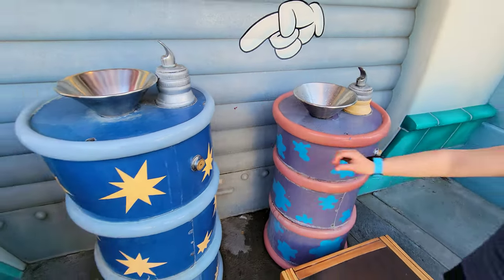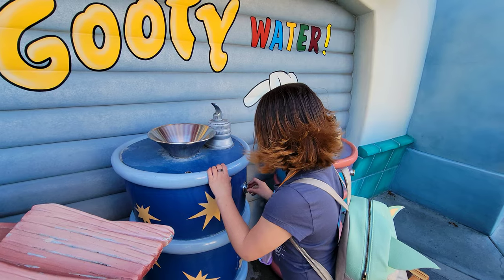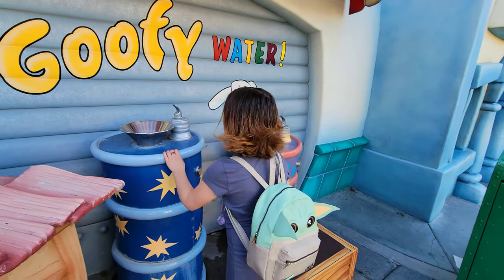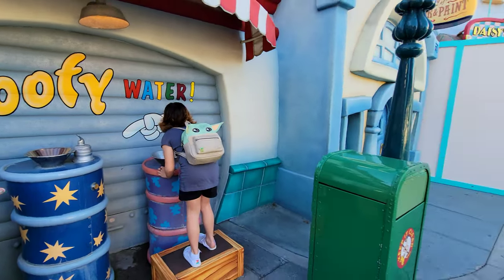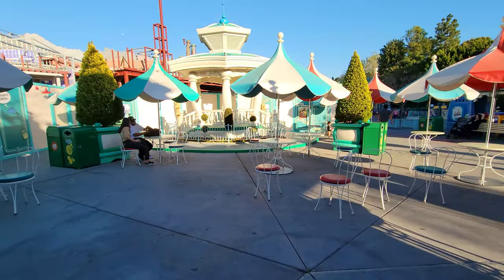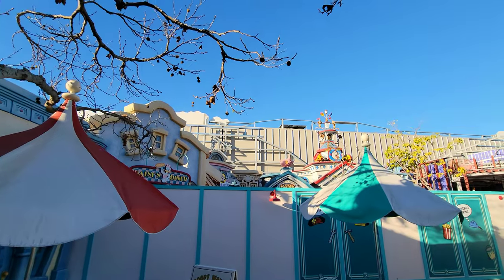Let's see, do the other one for us, Holly. Push it, hold it down. It's not working, huh? It's just that one. Yeah, see, they got something shut off already. Just couldn't get a drink. But yeah, it's going to be interesting to see what survives through the remodel.